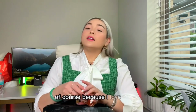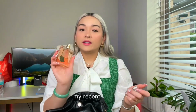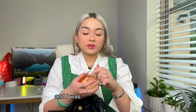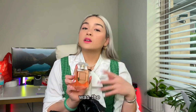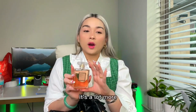Of course, because I love Chanel, I do also have my Chanel Coco Mademoiselle perfume. This is literally my recent favorite. I went to Ulta a couple weeks ago, and I was just browsing through their selections and debating which one I should get, because the one that I had before this was the Gucci Gardenia, the green bottle. That one smells amazing, but it's very spring-like and very summery, versus this one, it's a lot more subtle.